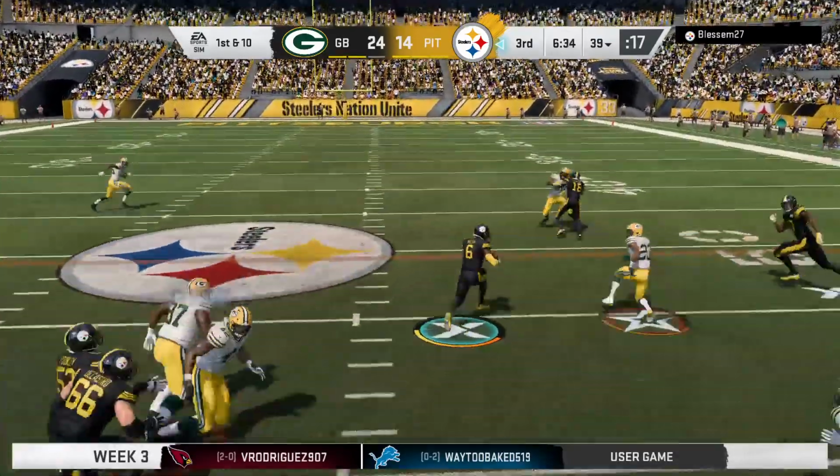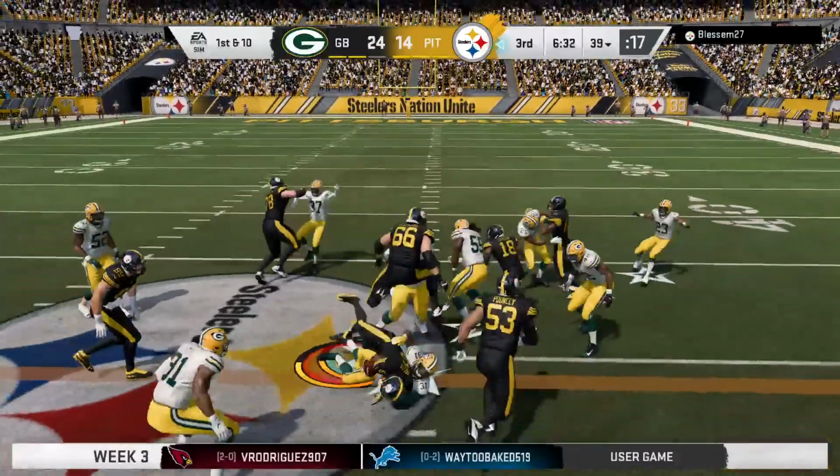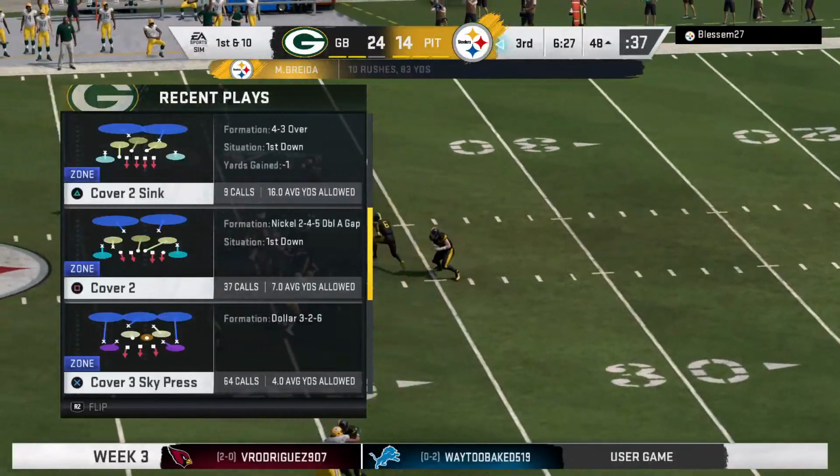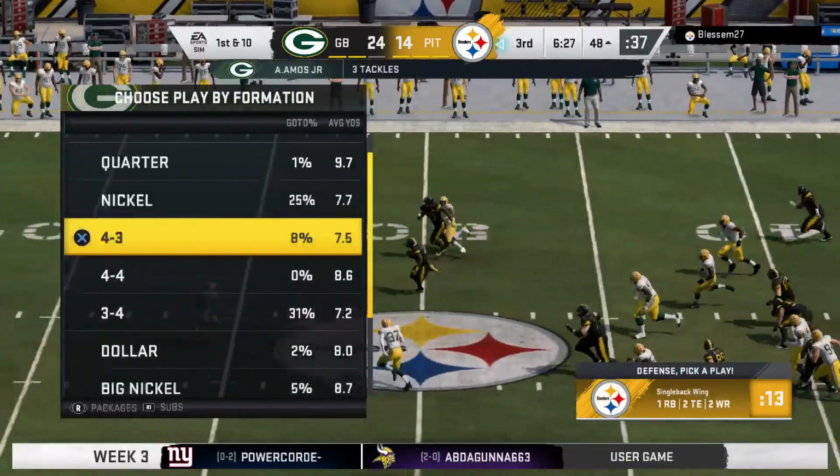On first down, here's Breida. And an alley to run. And he'll be taken down, but not before he works it past the 50. It's a Pittsburgh first down, a gain of 13.